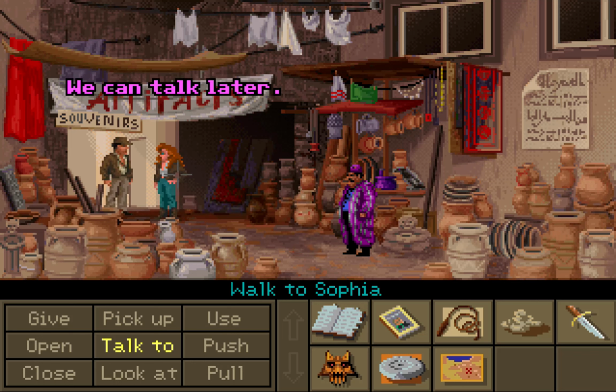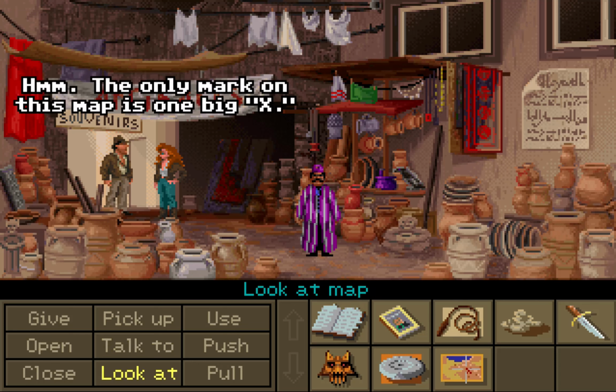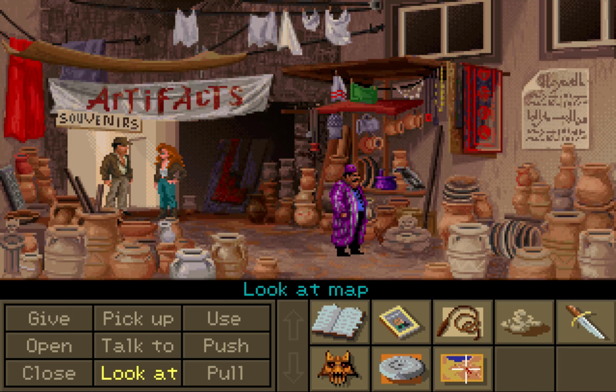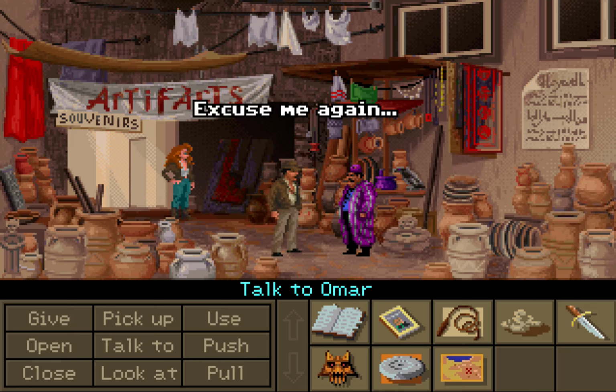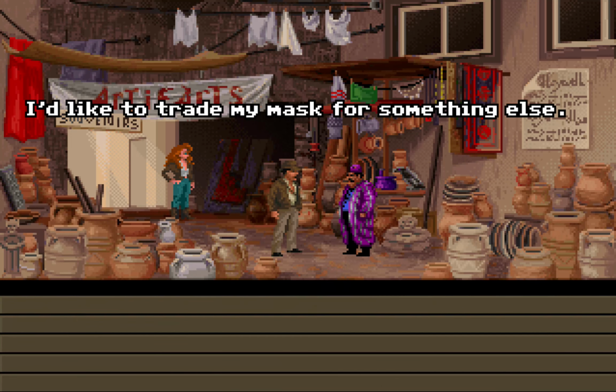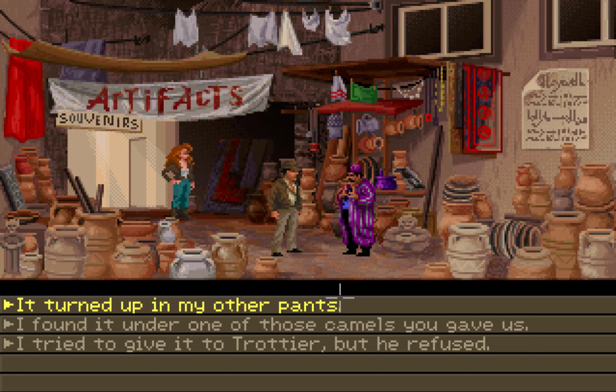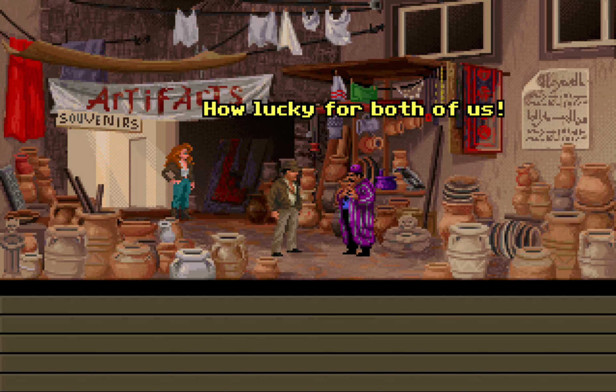Listen. We can talk later. Let's do something. The only mark on this map is one big X. Excuse me again. Yes? I'd like to trade my mask for something else. I thought you lost it. It turned up in my other pants. How lucky for both of us. Now, about that trade, do you have anything in mind?